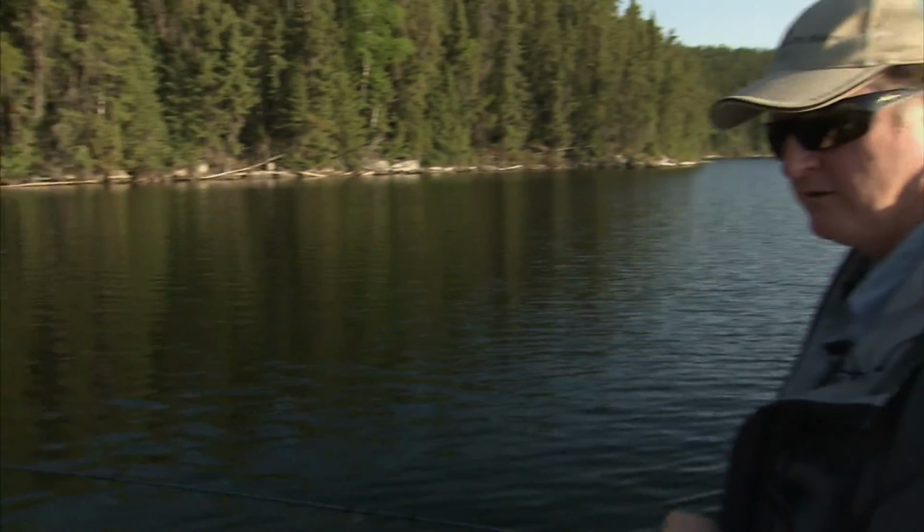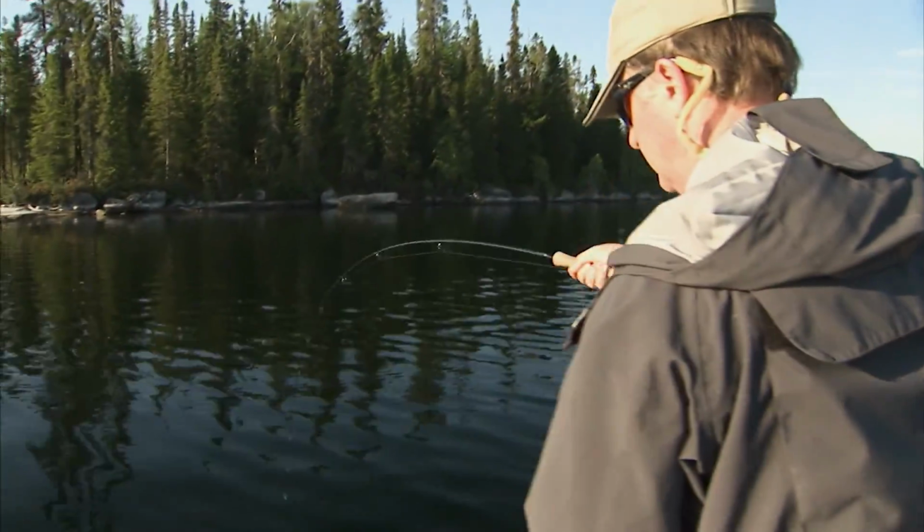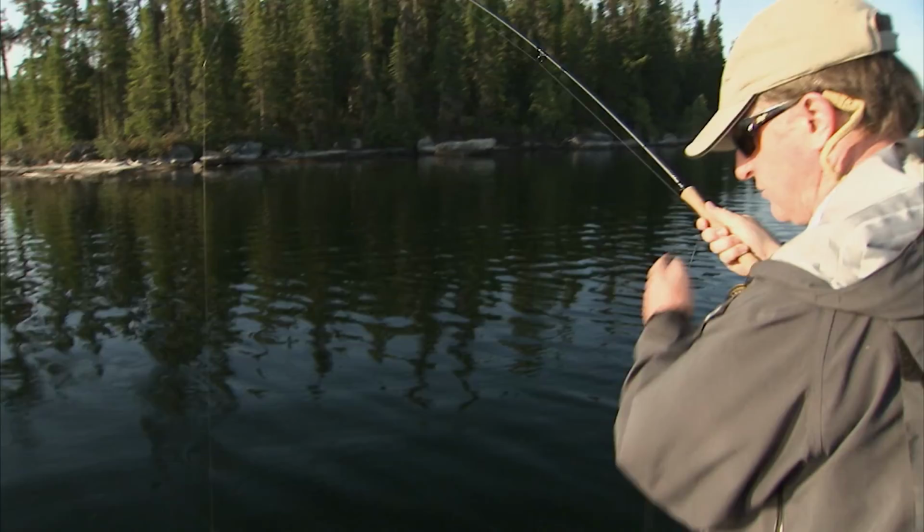Look at the beautiful fish, eh? It is. Oh, he's off. He's off. All right, we'll get another one here. There's one there, there'll be more. Okay. I got him. Got him. This one isn't a lake trout though. This is a decent sized brook trout. Oh, nice brookie. Look at that.